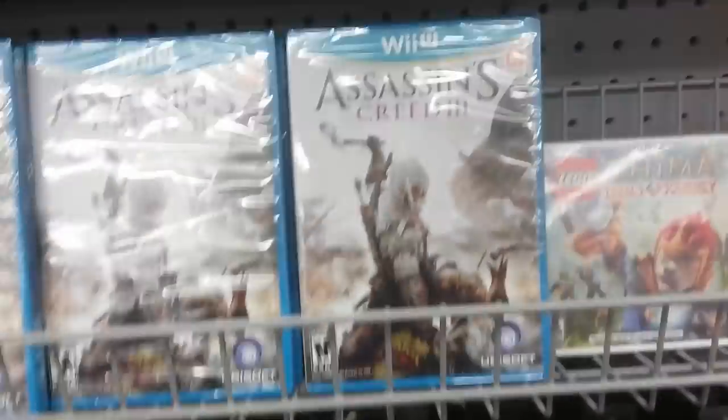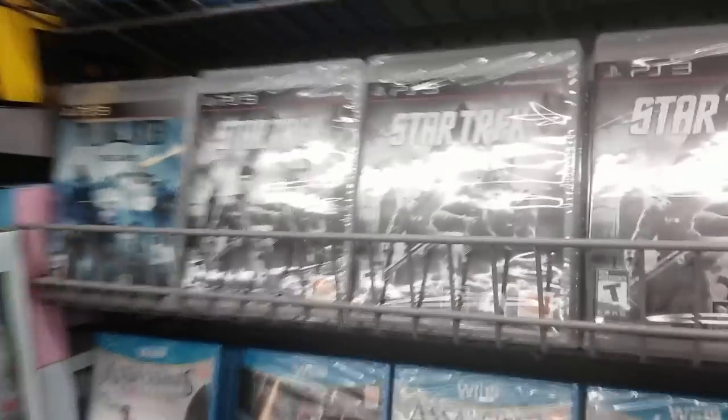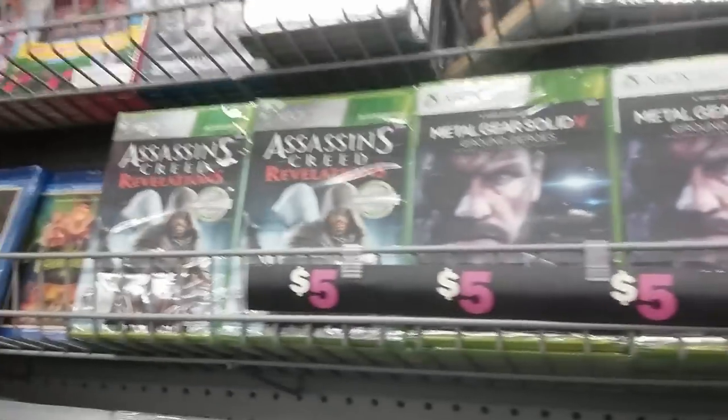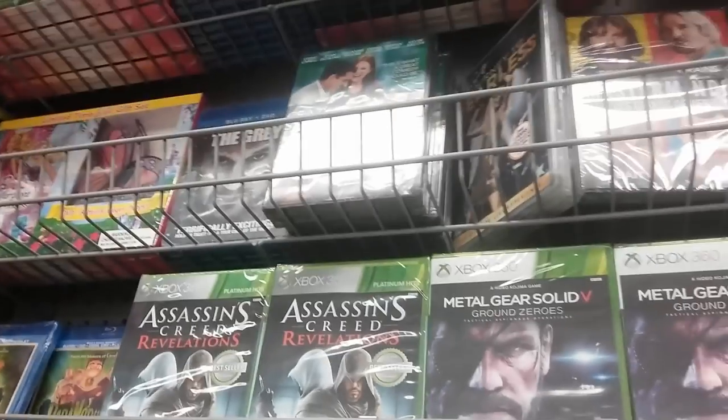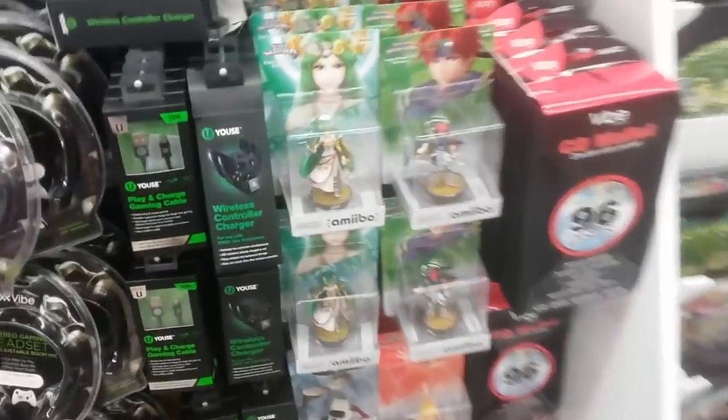There's Assassin's Creed 3 for the Wii U. There's Mass Effect 3 for the Wii U. There's that crappy Star Trek game. Battleborn was dead before it even started. Metal Gear Solid 5 Ground Zeroes is actually great for $5, so if you don't have that game, pick it up. People bitched and moaned about it because it was too short for MSRP.